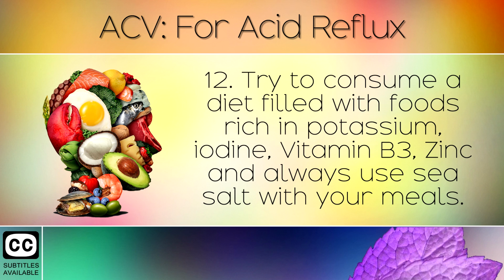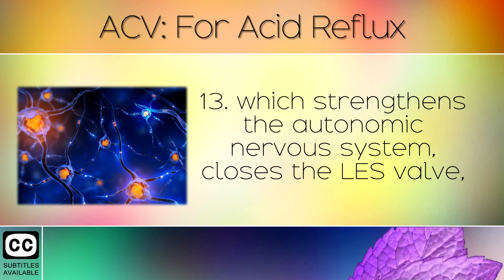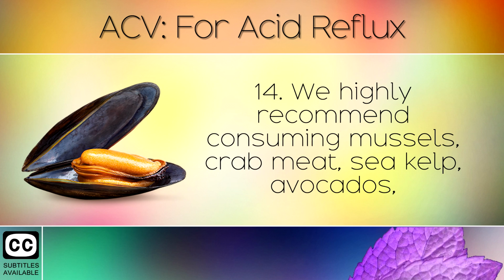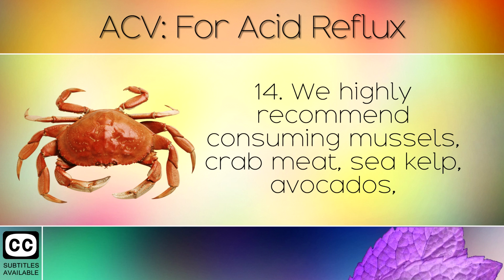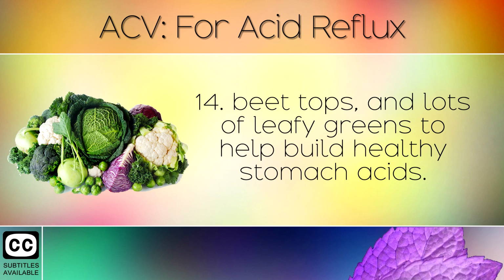12. Try to consume a diet filled with foods rich in potassium, iodine, vitamin B3, zinc, and always use sea salt with your meals. 13. The apple cider vinegar drink mentioned earlier will help you to absorb more of these nutrients, which strengthens the autonomic nervous system, closes the LES valve, stops acid reflux, strengthens digestion, heals the esophagus, and protects against many other health problems. 14. We highly recommend consuming mussels, crab meat, sea kelp, avocados, beet tops, and lots of leafy greens to help build healthy stomach acids.